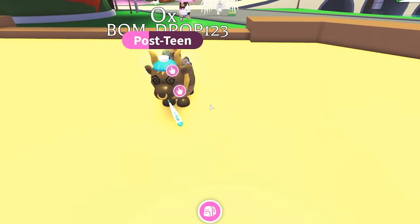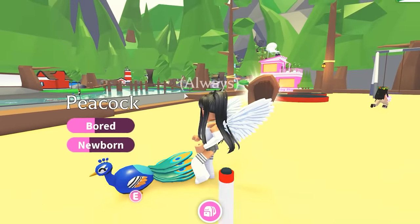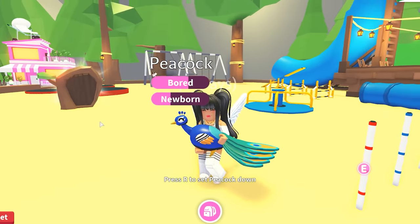Ozzy the frog. Ooh, her ox is not feeling good. You guys, I love the peacock. I think the peacock is adorable. I think it's really sweet. I think it captures the beauty of the bird and it's a really nice addition to Adopt Me.